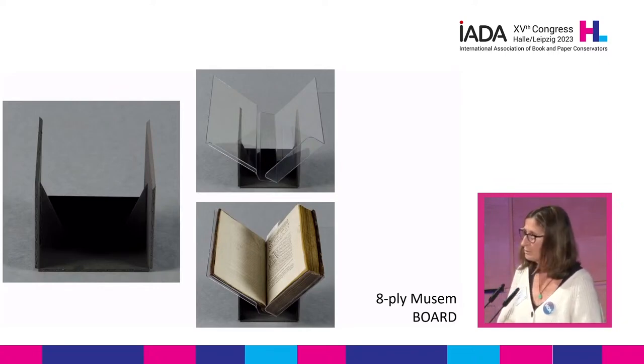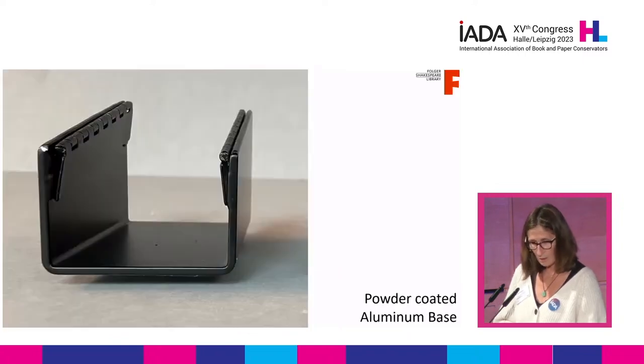So out of 8-ply museum board, we made these bases, and I mean, they looked nice. However, it was just way too much work. We had to reinforce them, and then sometimes the walls would collapse if something was too heavy. So again, we decided we have to move on.